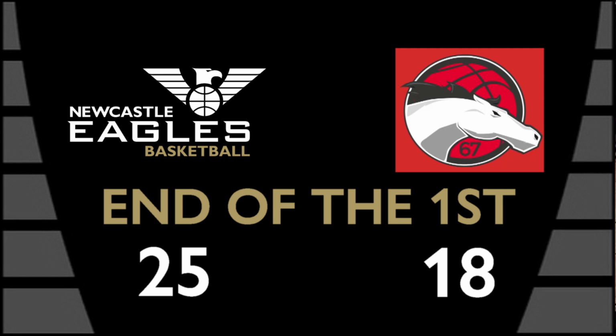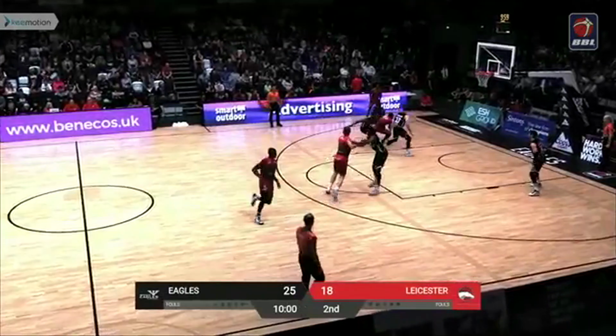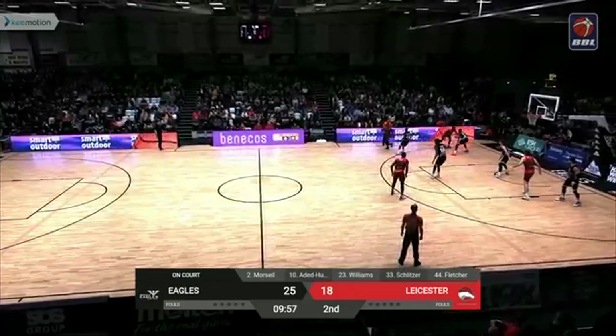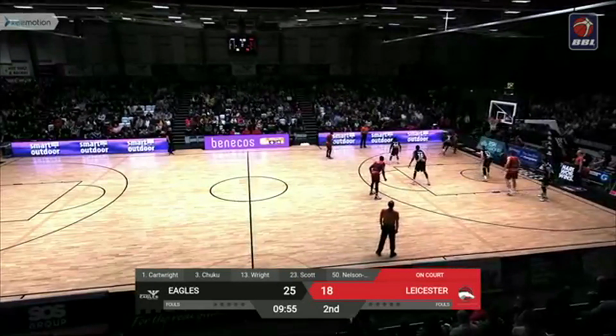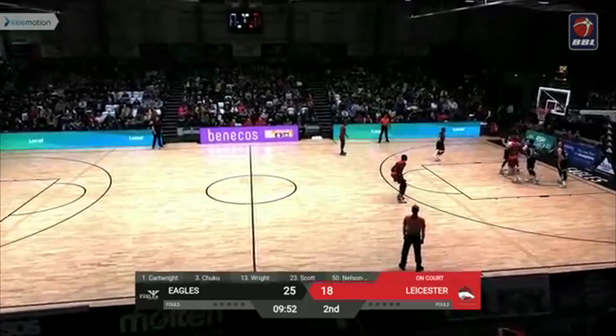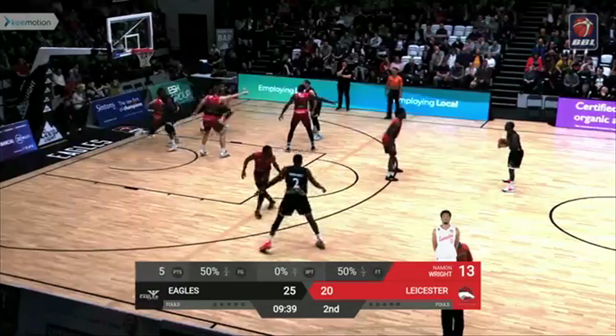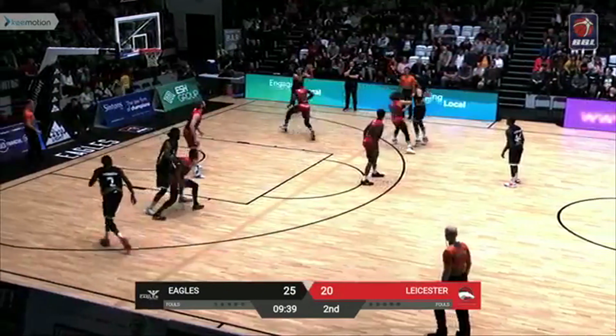It was, 25-18. The Eagles will be really pleased with that, but I'll tell you what, I think that we're going to be faced probably with a really competitive game tonight. Nelson Henry back out there, Chuku out there. Here's Wright coming inside. Against Morcell, that's nice play by Wright. Good strong play, nice. Fletcher. Morcell back to Fletcher. Schlitzer comes round off the screen.